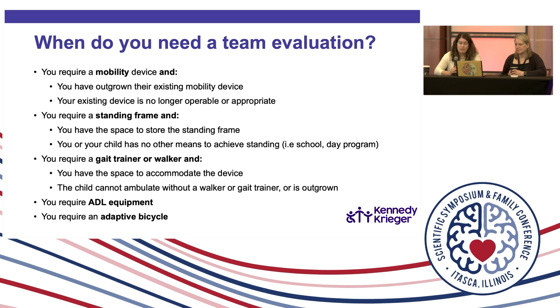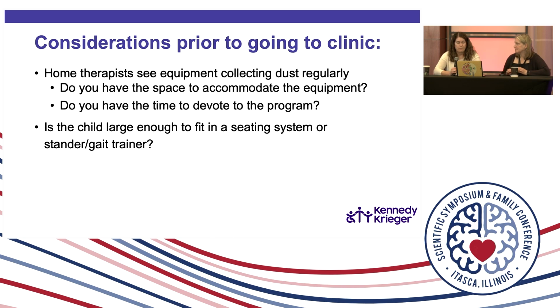You might also need a team evaluation, not for mobility devices, but because the activities of daily living are really difficult right now, and some equipment might offer solutions for the care partner or for the person themselves. It might be that you're looking for a way for the child or adult to get some exercise or participate in a family activity, and so an adaptive bicycle might be one thing you've been thinking of. That's a complicated piece of equipment, so it would be really good to have a team evaluation to be sure you're thinking about all the necessary pieces to getting a safe piece of equipment for them.